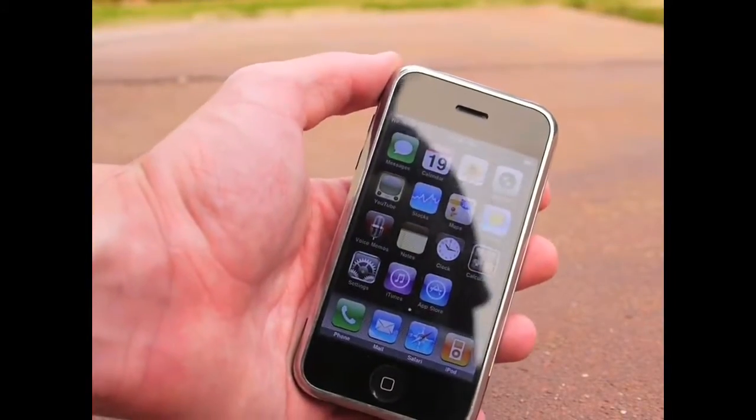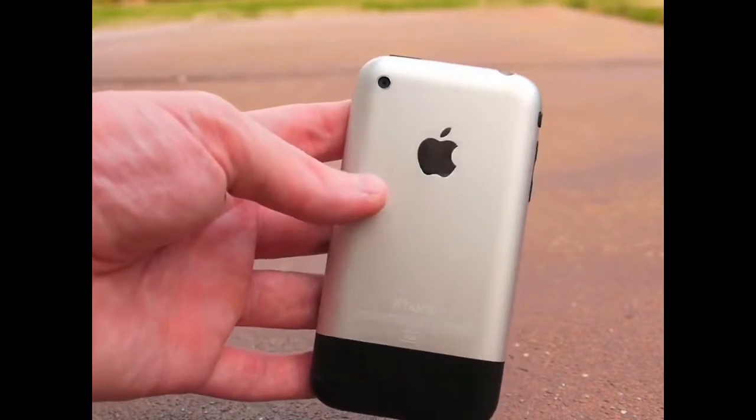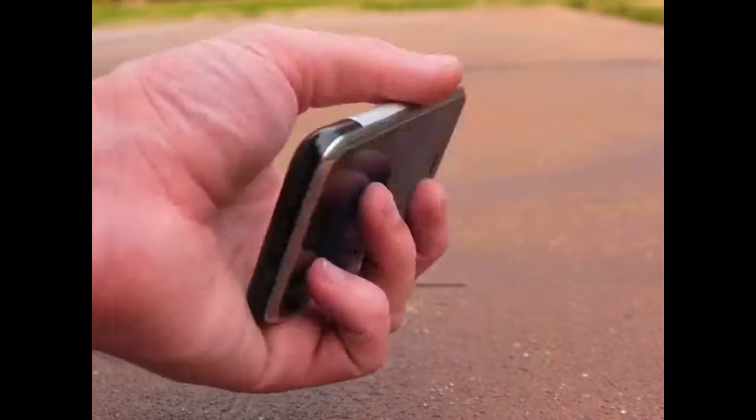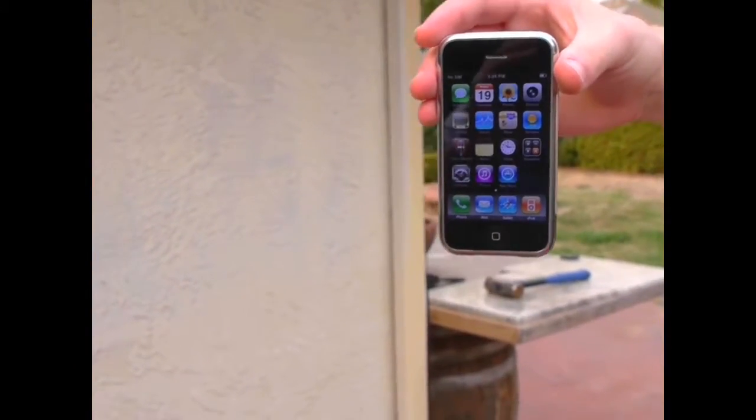So first things first, we have Apple's very first iPhone 2G. So let's go straight into dropping this and see what happens. Drop test in 3, 2, 1.